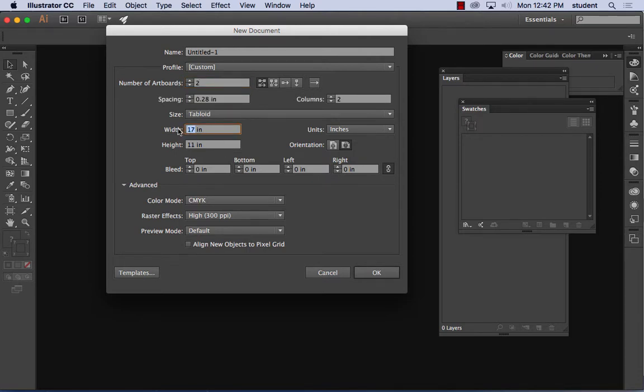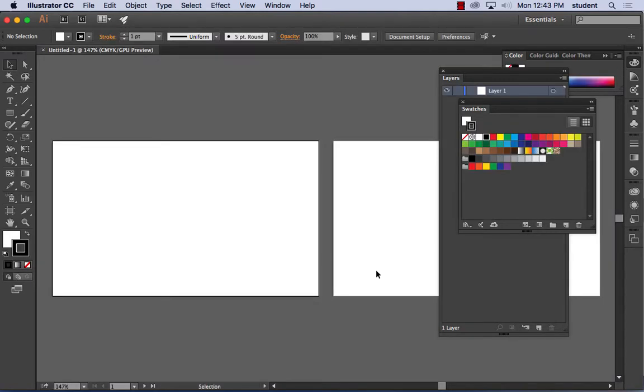Then you could type in, I think it's 3 by 5. So the width is going to be 5. The height is going to be 3. I'm using inches as my measurement. Since it's something that's going to be printed, I'm going to use CMYK as the color mode. When I hit OK, it'll give me 2 artboards.